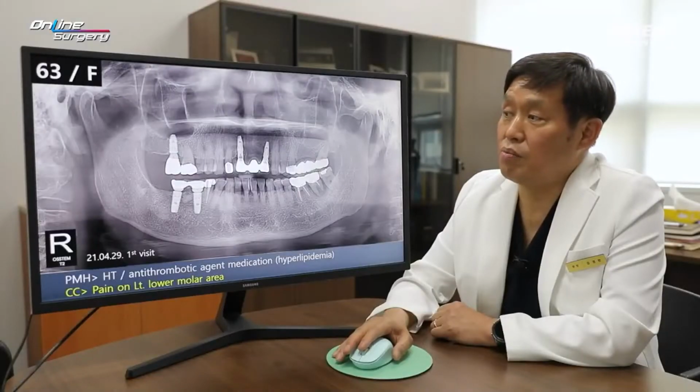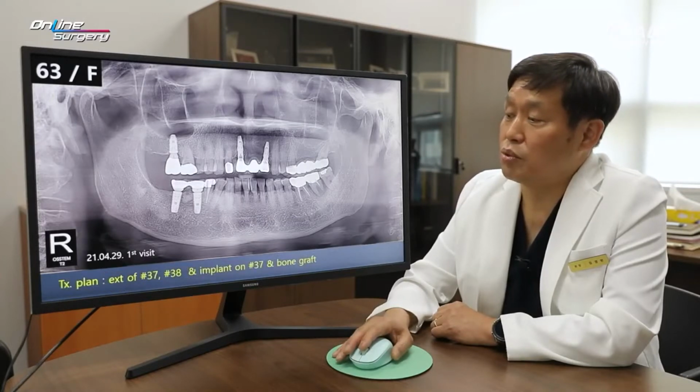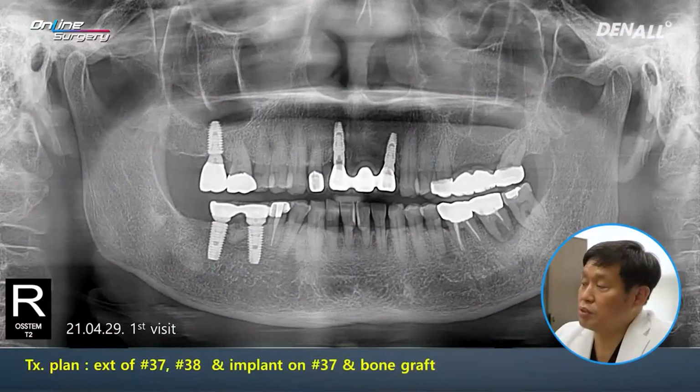The patient received implant treatment in the past, but she still had fear in dental treatment, so she had a lot of reservations. The treatment plan, as you can see, number 37 is not in good condition, and number 38 served no purpose, and therefore number 37 and 38 were to be extracted. Implant was to be placed in number 37, and there was a lot of alveolar bone destruction, and if necessary, bone graft was to be done.